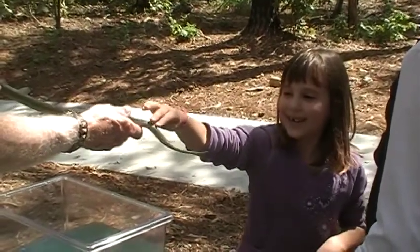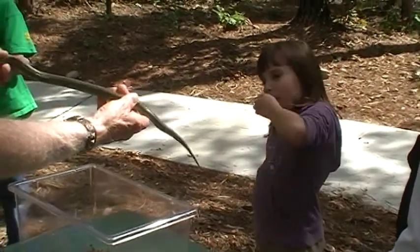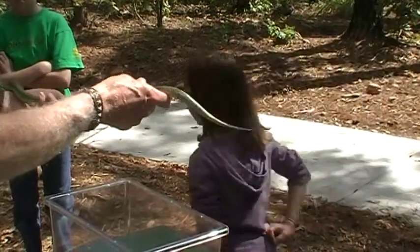Now, the older they get, the speckled king snake gets a little bit darker when they start losing this real pretty color combination. But they still maintain it, but it's not as bright as it is when they're young.